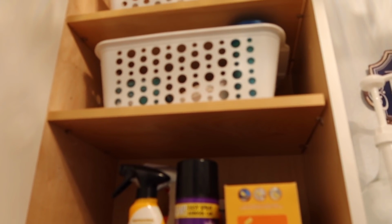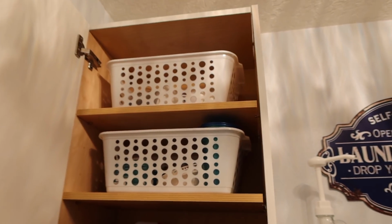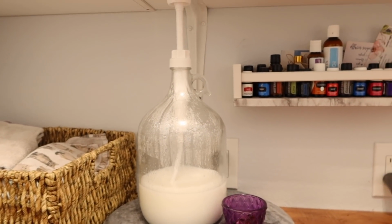More Dollar Tree bins. You know, I love my Dollar Tree bins for things like this. I've got my like plasticware in there, and the top one has just light bulbs. I love the way this came out.